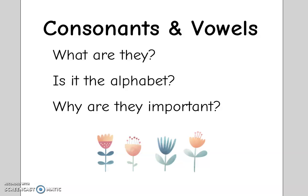Hi guys! This week in phonics, we'll be learning about consonants and vowels. Now, we're starting out anything we learn about phonics with consonants and vowels. Before we get into it, I want us to think about what even are consonants and vowels? Is it the alphabet or are they the alphabet? And why are they important?